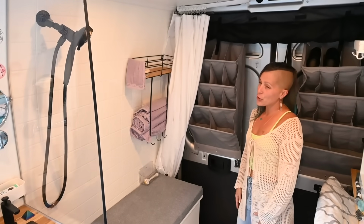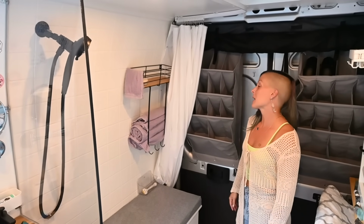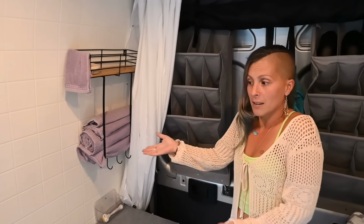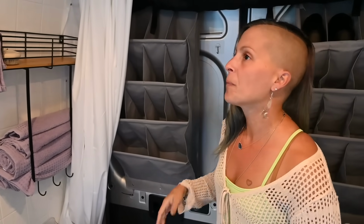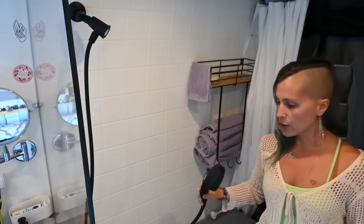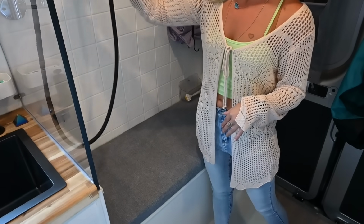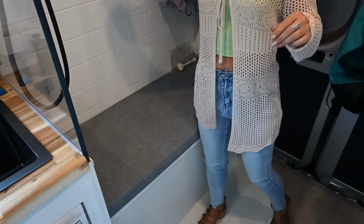Mike was like, "Are you sure you want the shower to take up so much space?" And I was like, "Mike, hair, I need it." So I got a shower, and it's got a nice hand shower in case you just want to wash off certain bits certain times of the month, but otherwise it's a full shower.